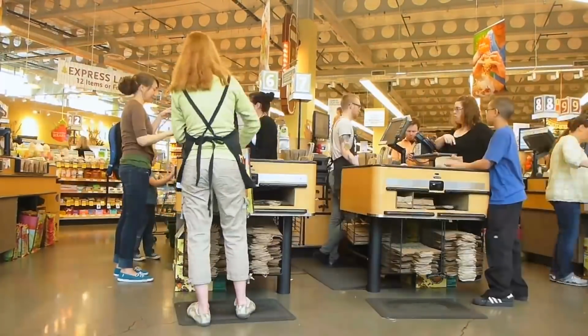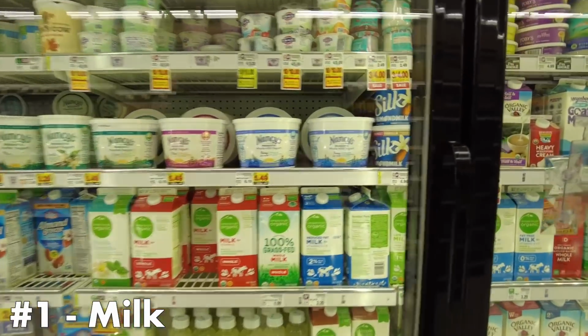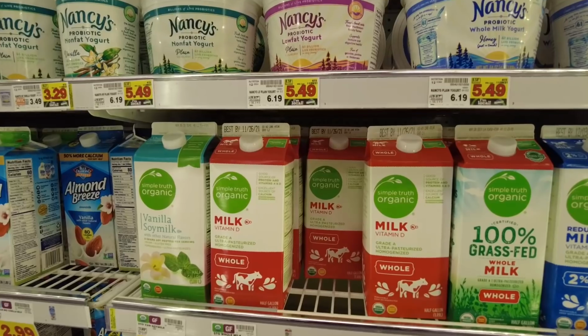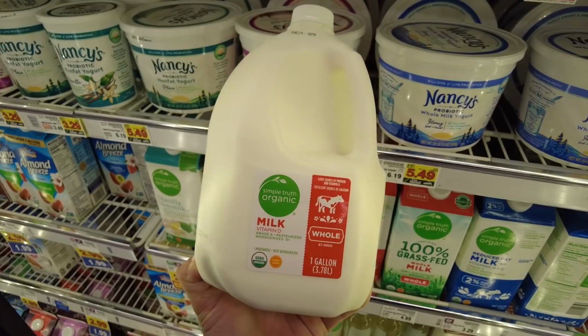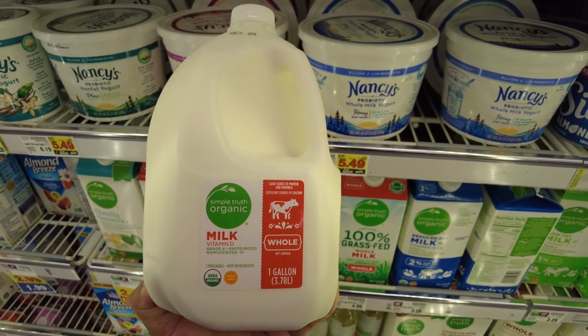This list is in no particular order. Starting off first, we have milk. We use milk often in our family for all sorts of things, whether that be for cold cereal, Carnation Instant Breakfast, or for cooking. I prefer going with cartons of milk over the jugs of milk. Although the jugs are kind of cool because they let you know when the milk has gone bad by that little dimple that's on the end of the milk jug.